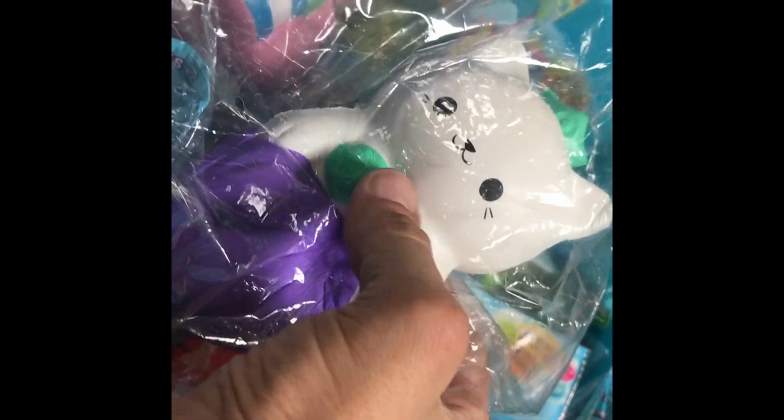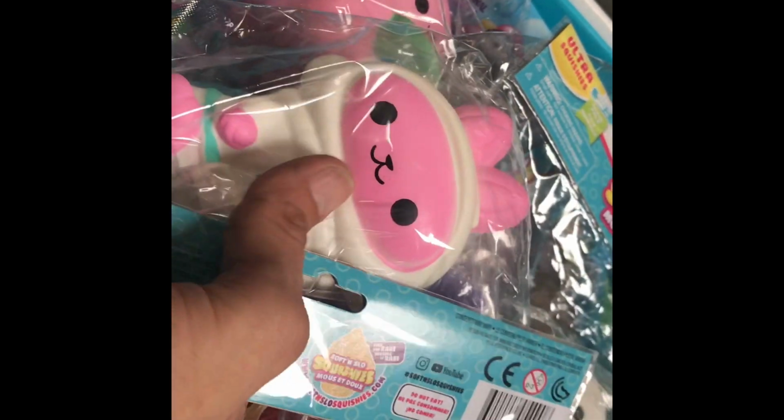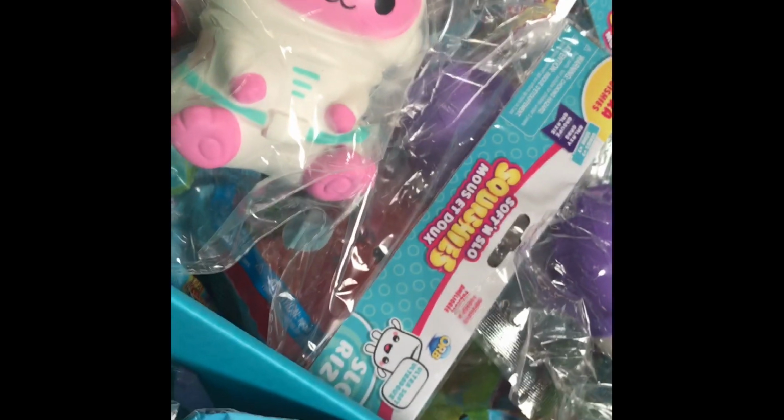I see a space bunny. These are all new. We need to see a space bunny. Oh, she was right, right over here. Space bunny, so cool. Series 7, guys. Series 7 Galaxy Gang. That is so adorable, guys. Here's another meerkat.